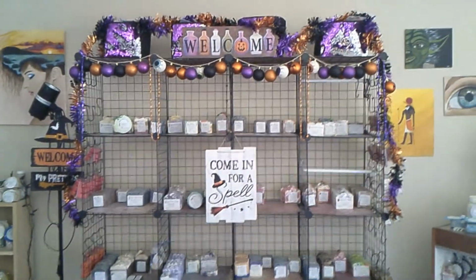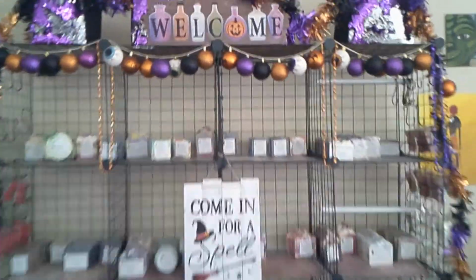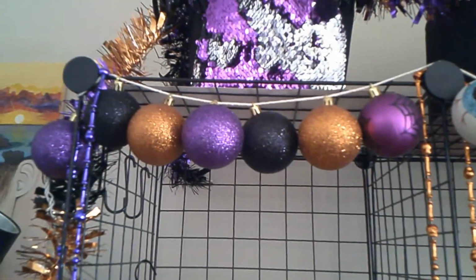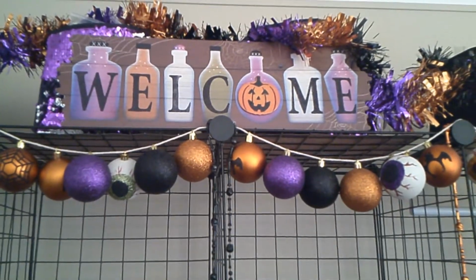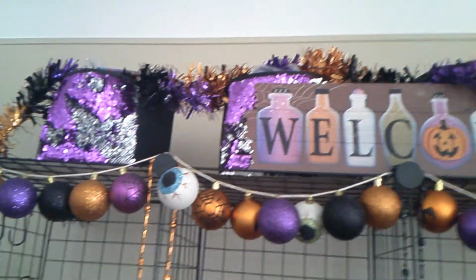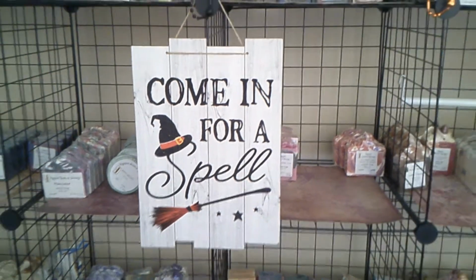So this is our Ron Hawthorne cabinet, and we have our tinsel. And these little bulbs are so awesome. I love these. My daughter brought them home, and we strung them up to put it on there. And I love this welcome sign up here. And our purple boxes that we keep our samples in, they go great with this whole thing. And why don't you come in for a spell? Isn't that fantastic? I love it.